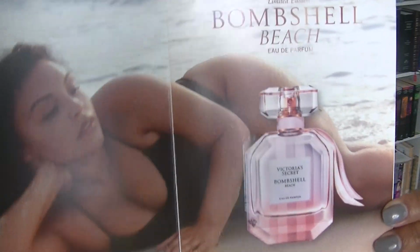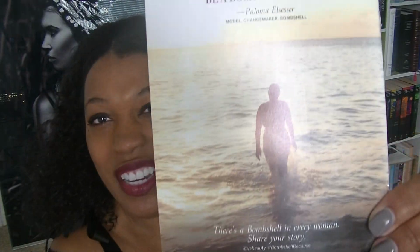And then, okay, so they've given me a sample of Bombshell Beach. Got a very voluptuous model on there. She's very curvy. And I love that they're doing that now. You know, look like real people. Okay, so let's smell this. Which one is this? Okay, they give you a sample of the original Bombshell, which I really love. And then Bombshell Seduction, Bombshell Passion, Bombshell Intense, but I want to smell Beach. Yeah, I want to smell Bombshell Beach.